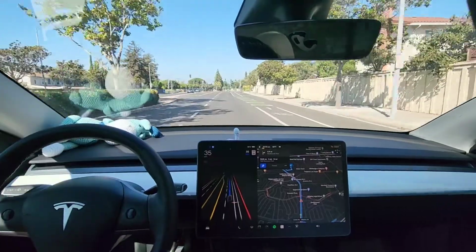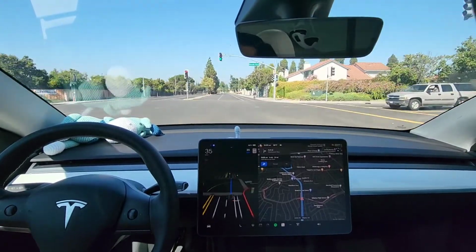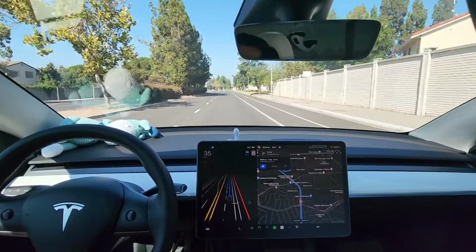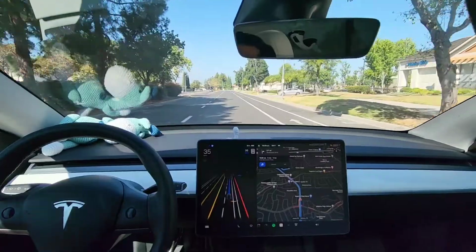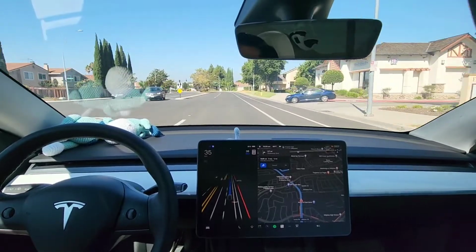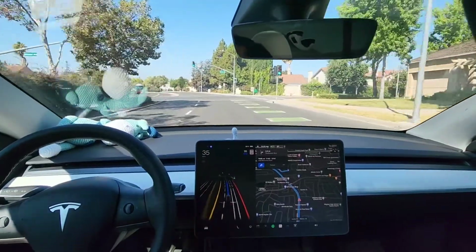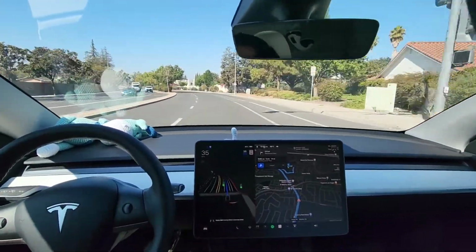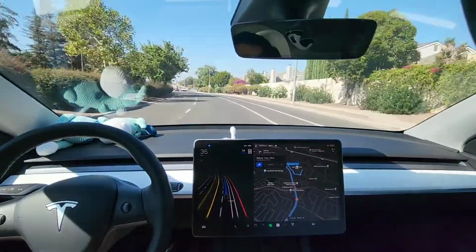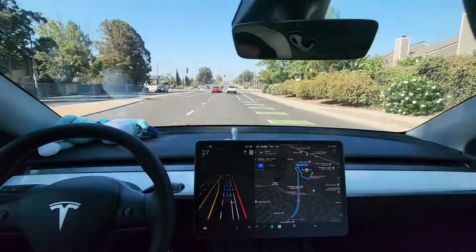Pull the wheel a little. Okay. So far so good. Pull the wheel again. Didn't even panic that car was sticking out a lot. I would have been a little worried and moved over to the left or something. Alright, anyways, letting it drive all on its own, doing pretty well.